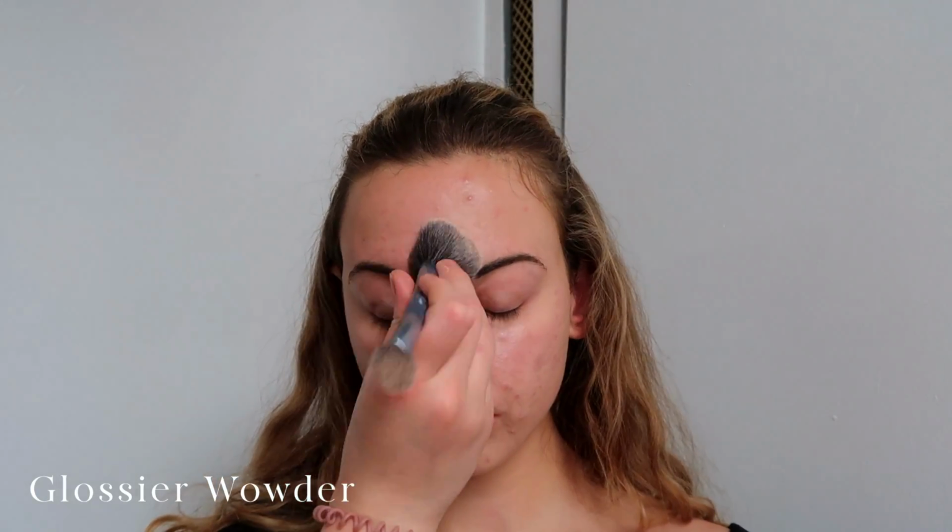Sorry, whatever. Glossier's in Sephora now. That's very exciting for them. Good for Glossier. I went and I saw their gondola and it's so nice. It looks beautiful. I'm using the Wowder from Glossier.